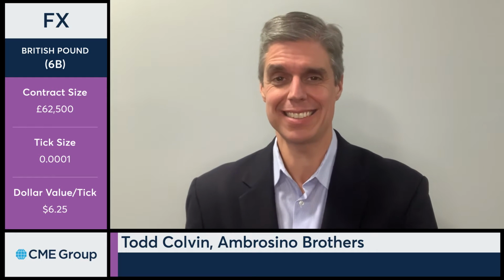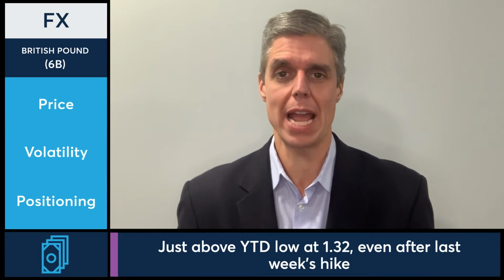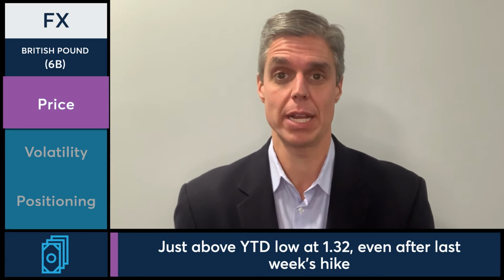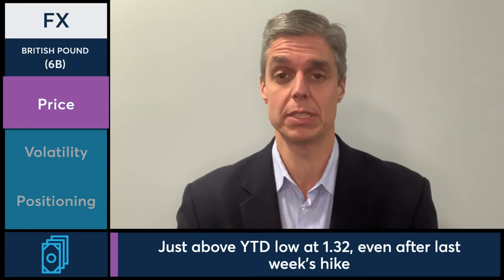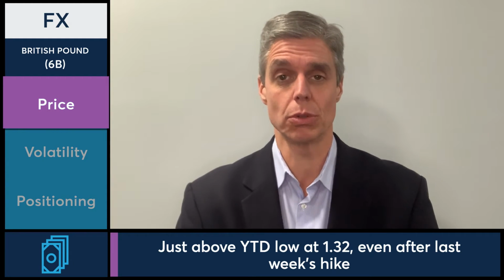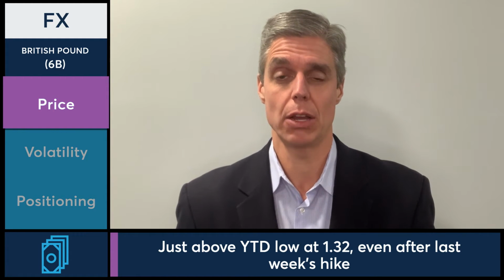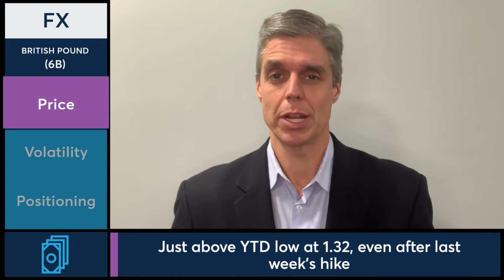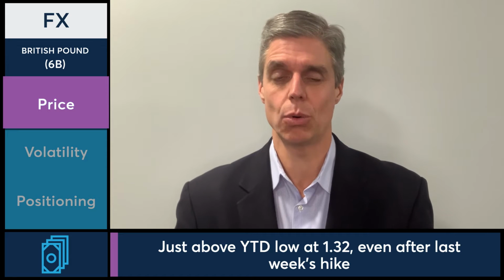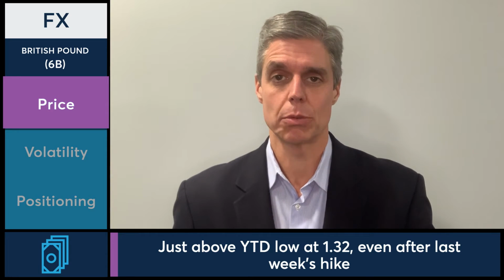British pound holds steady at around 132 today. That's actually slightly lower than where we went out on Friday, but going back to last week's Bank of England rate hike, and yes, I did say rate hike, raising rates by 15 basis points, taking the pound all the way up to 133 and three quarters, only to see it reverse course on Friday, all the way back down to 132. That's right around the 1 year low, just above it, but hovering there today, not seeing a whole lot of market movement as the dollar remains elevated.